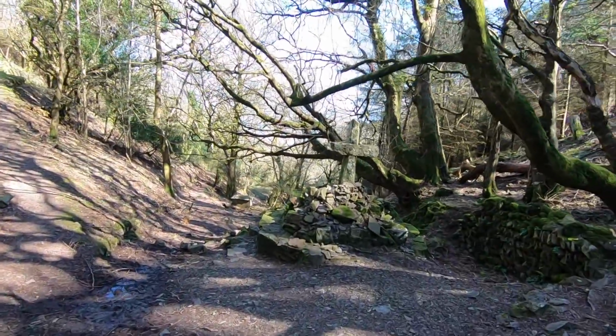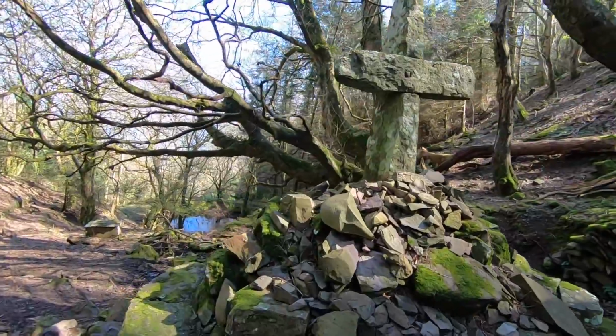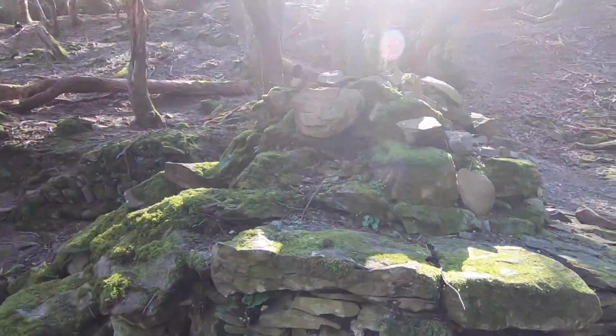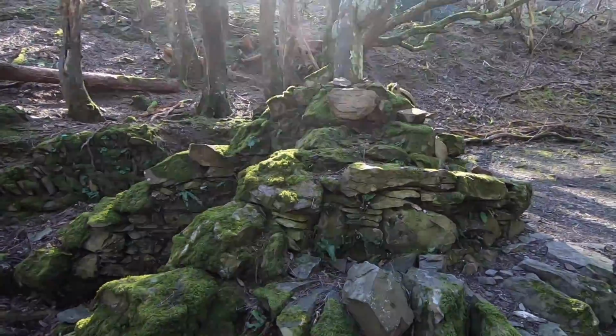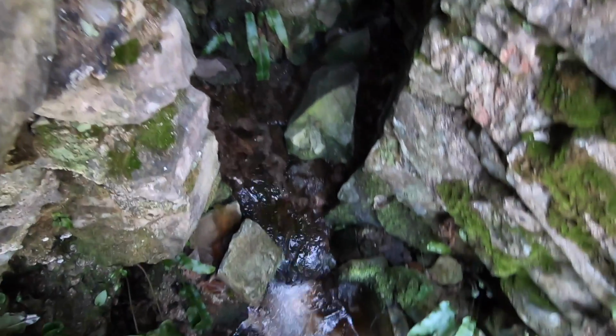Never to return. And this is the Sisters Fountain. The Sisters Fountain is an early 19th century stone structure with a stone cross on top, marking a spring that feeds into an oval-shaped pool below. It's built using rubble sourced locally and is a peaceful spot that catches the light beautifully.